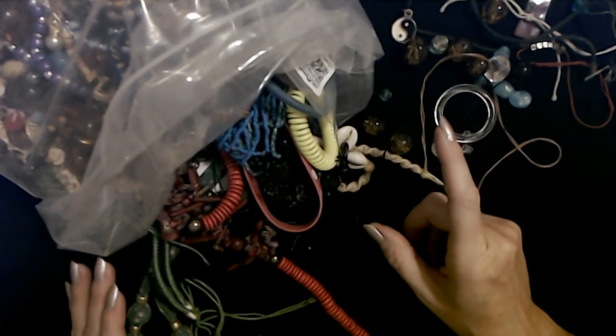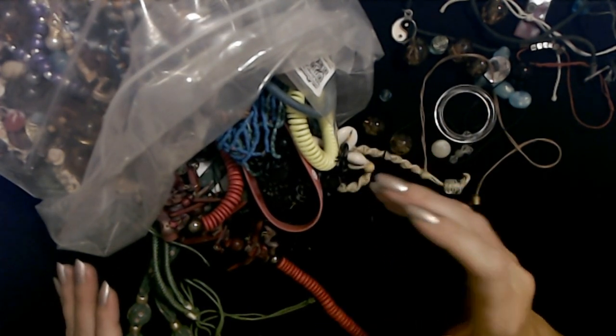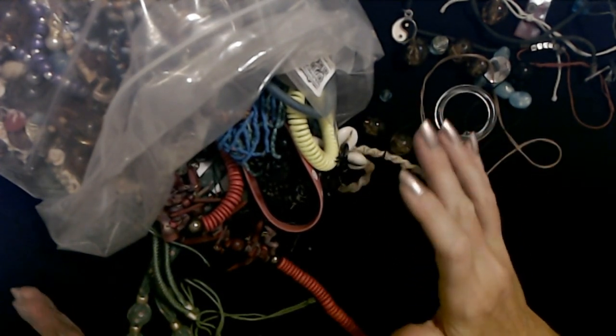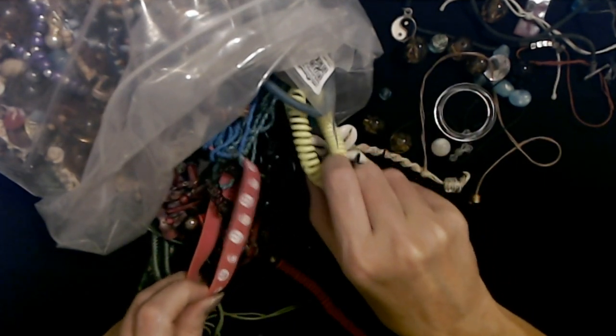So you have to be honest with yourself when it comes to keeping stuff. Say, oh, someday I could take that and make this with it. Are you really, though? I mean, you have to be honest. Otherwise, you end up with just bunches of stuff that you're never going to do anything with.